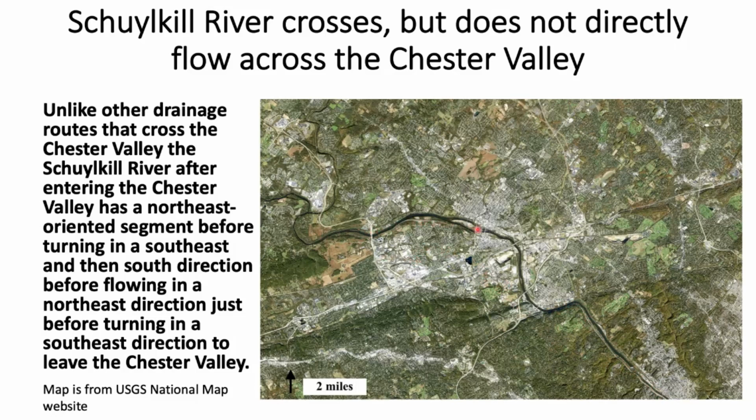So the Schuylkill River is without question the largest of the drainage routes that crosses the Chester Valley. It does appear to have been somewhat influenced by the Chester Valley presence, but it, like the other drainage routes, cuts completely across the Chester Valley.